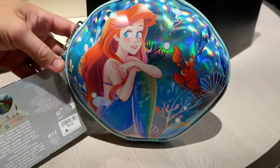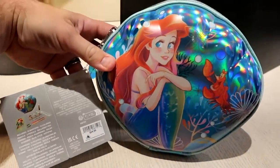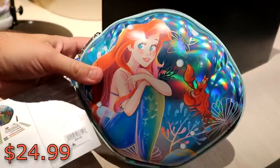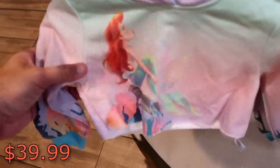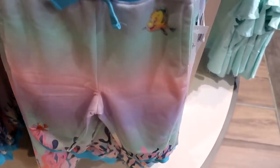Over in the little girl section, it looks like they're getting a lot of new Little Mermaid merchandise. Over here is a stationery set. This is like a zip-up one inside of a clamshell. That there is $24.99. And I do want to show some of the clothing options. Like, look at this pullover hoodie with the Ariel right there. That graphic is so nice. $39.99 for that one.